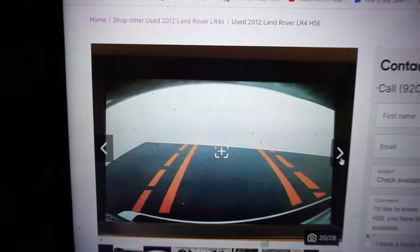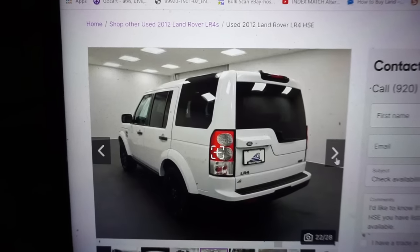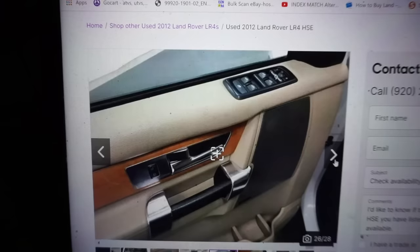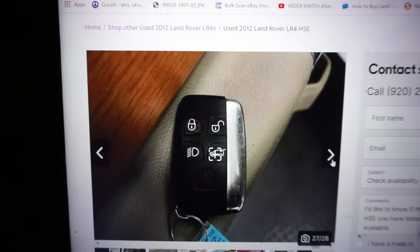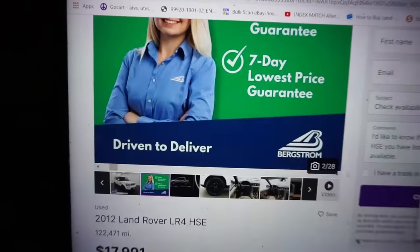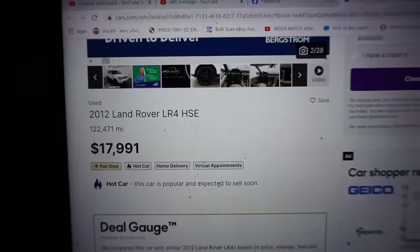The only issue I see is it only gets like 70 miles per gallon. I'm like, are you sure you want a vehicle that only gets 70 miles per gallon? And yeah, she does. So we are getting this one. It's up for a pretty good deal. Nothing too crazy.